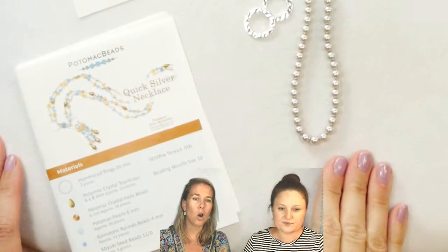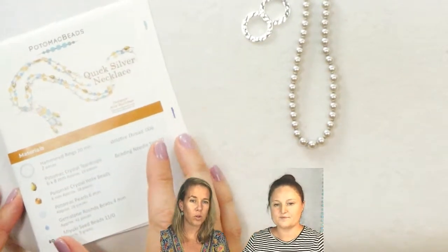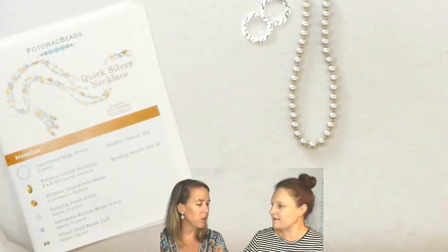Like somebody said, oh, I thought I wouldn't have enough beads. I saw in the Facebook group. If you want to join into the Facebook group for the best box, go for it. Somebody said, I was afraid I wouldn't have enough beads.